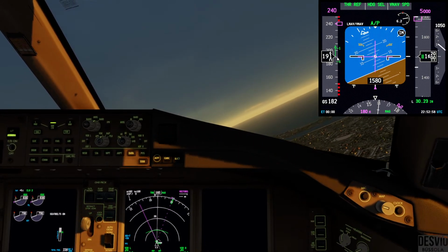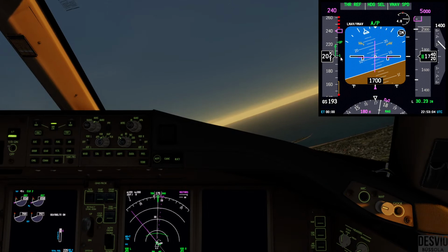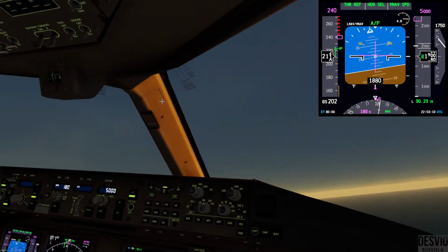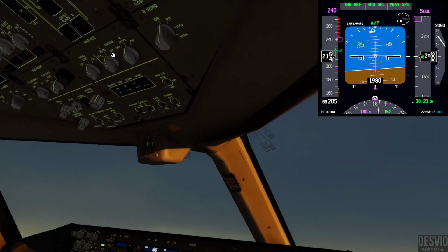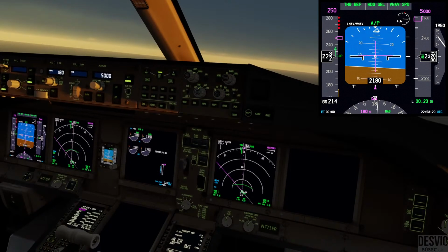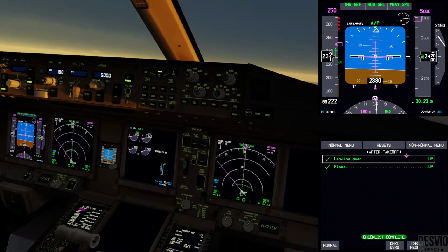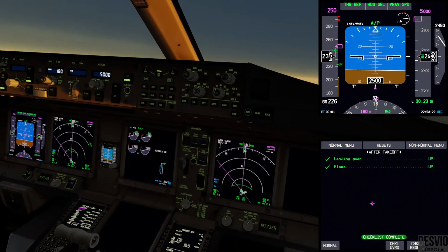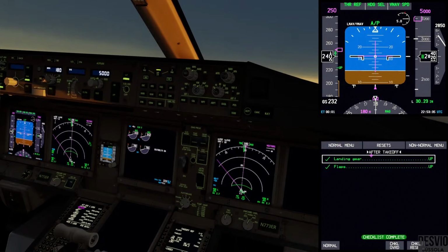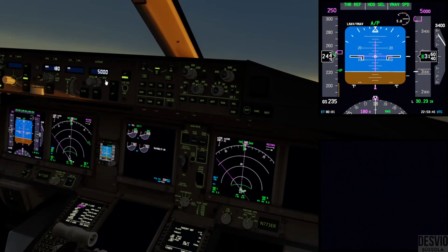We can retract the flaps to 1, and when it's above the position 1, we can retract the flaps to up. When the pilot monitoring selects flaps up, it confirms here that the engine start switches and the engine anti-ice switches are in auto position, and he opens the checklist. So when the flaps are up, the checklist is complete automatically. So pilot flying requests after takeoff checklist, and the pilot monitoring just reads after takeoff checklist complete, and that's it, done.